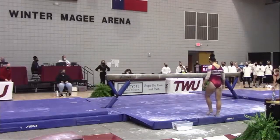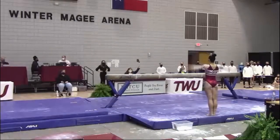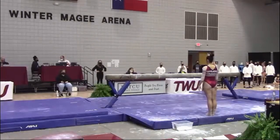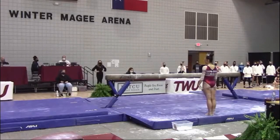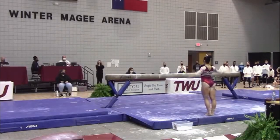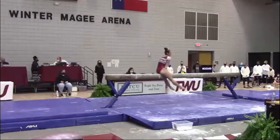So leading up down for Oklahoma is going to be Carly Woodard. And she's actually a beam specialist. I believe she just competes beam. Expecting a pretty good routine here then. Especially important after that 9.3. And there's the unique mount.